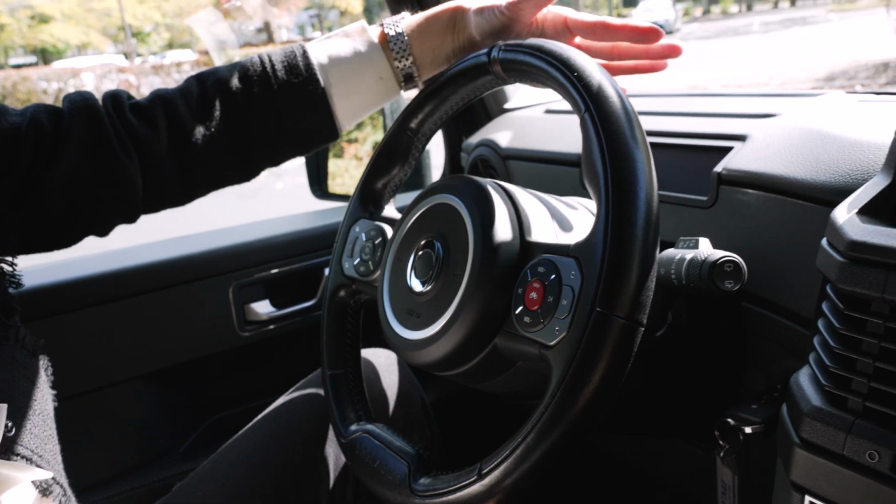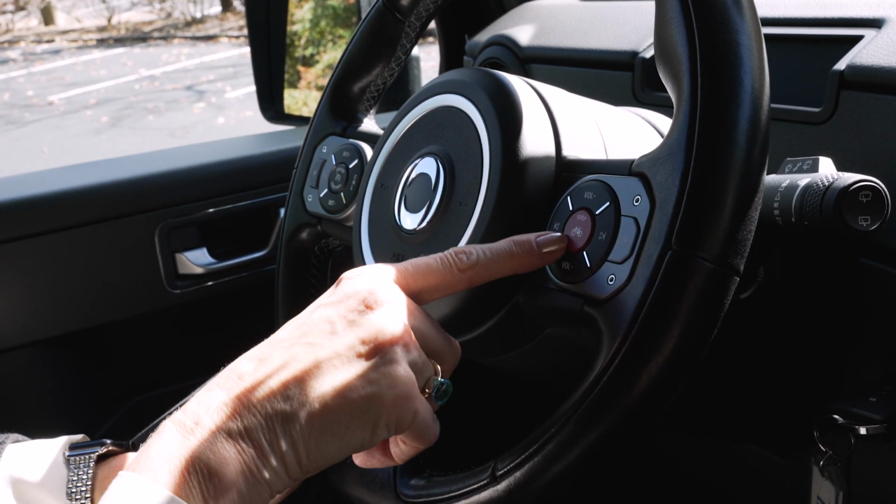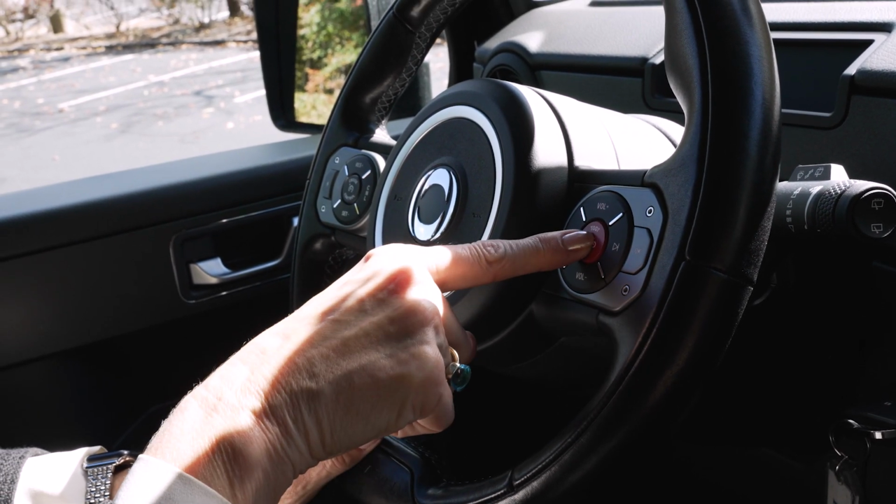In fact, there's no driver display here. There's a tiny little screen here. This is a pedestrian or bicyclist horn, which is very different than the horn you might need to signal an oncoming car, which is much louder.